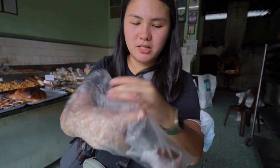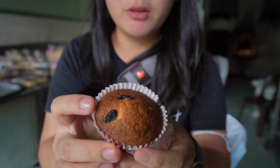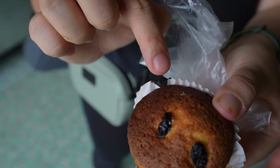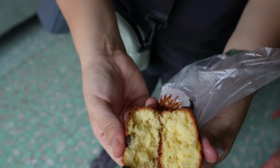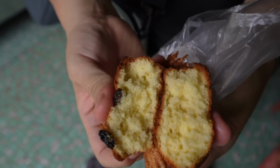And last but not the least, cupcake. And I believe this has been baked in the oven as well, the wood fire oven, just by the looks and the color of it. So it's topped with two pieces of raisin. Let's give it a try. Let's see the inside first. Wow, look at that, soft and fluffy. Let's give it a try.